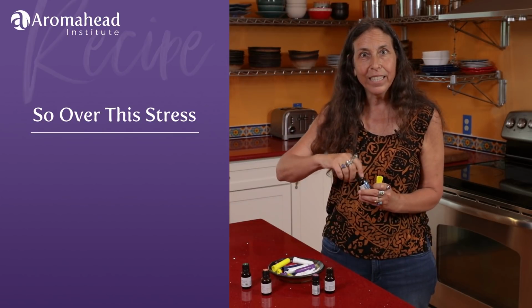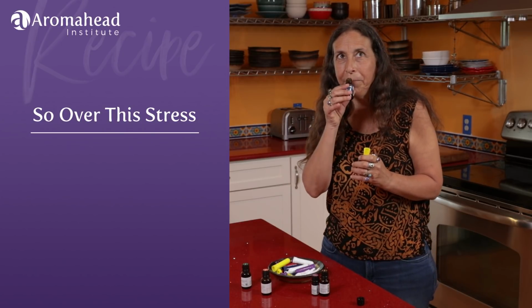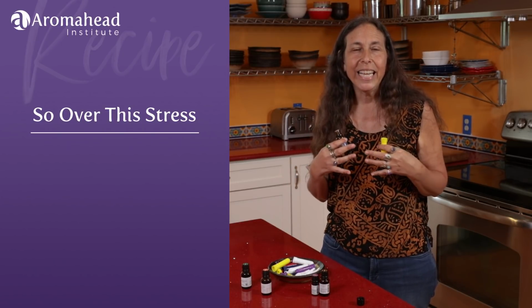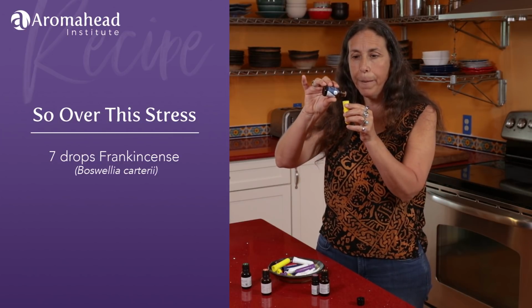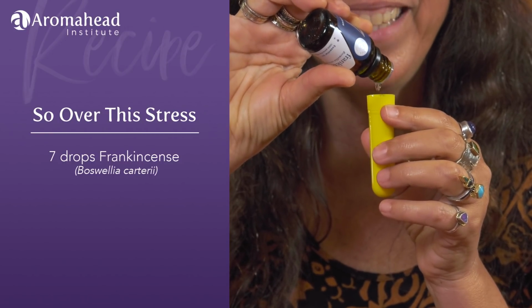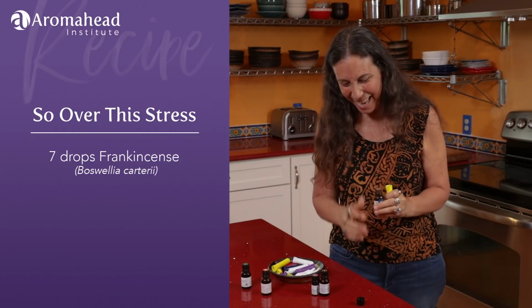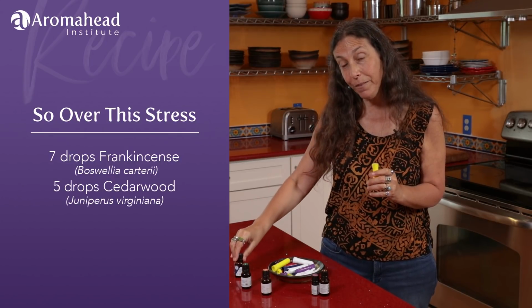Now, frankincense is a resin oil. It's very grounded and balsamic and just opens up your breath. It's fantastic. So we're going to do 7 drops of frankincense. 5, 6, 7. Okay, good. And it's going right on the cotton. And then we're going to do 5 drops of cedarwood.